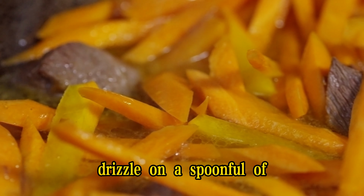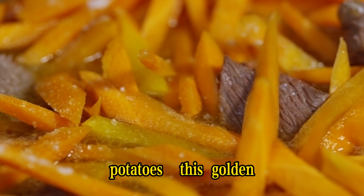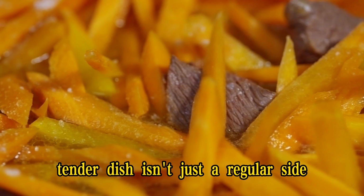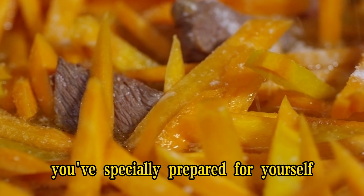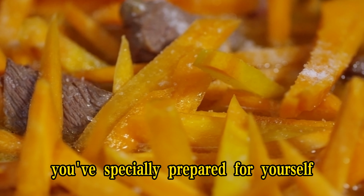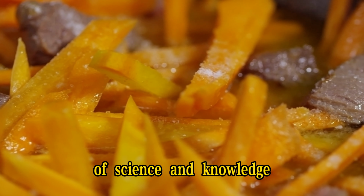Finally, drizzle on a spoonful of flaxseed or olive oil and give it a toss. This golden, tender dish isn't just a regular side, it's a high-density nutritional powerhouse you've specially prepared for yourself. You're eating food, but you're absorbing the power of science and knowledge.